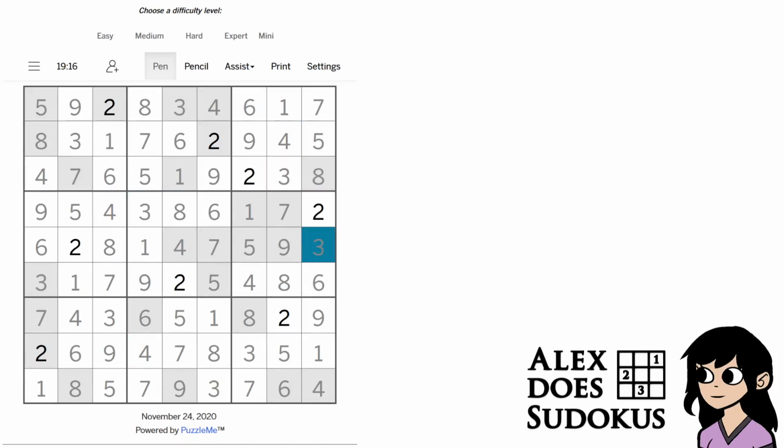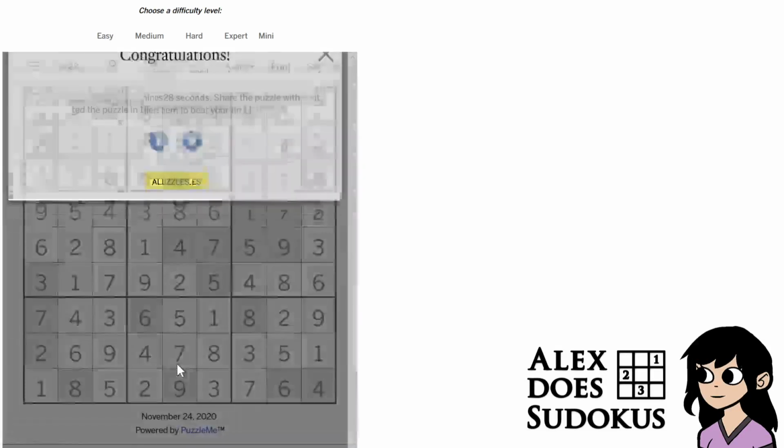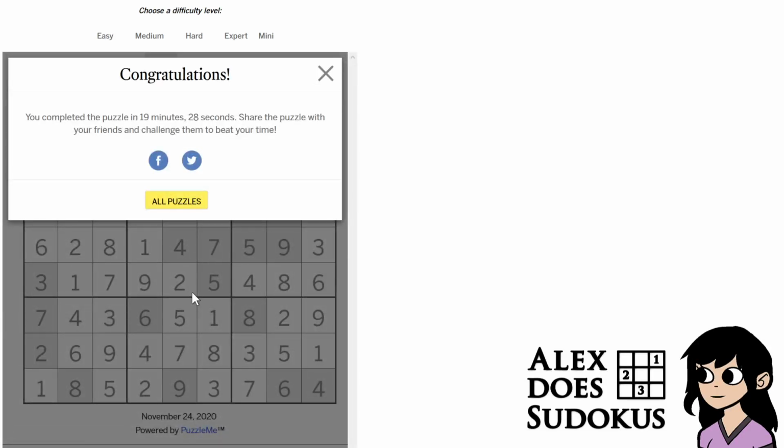And I just realized that didn't give me the happy, that didn't give me happiness. Why is that? I'm missing a 2 here. Oh my god. This is not a 7, this is a 2. I must have hit the wrong number there actually, because I did hit the 7 at some point.